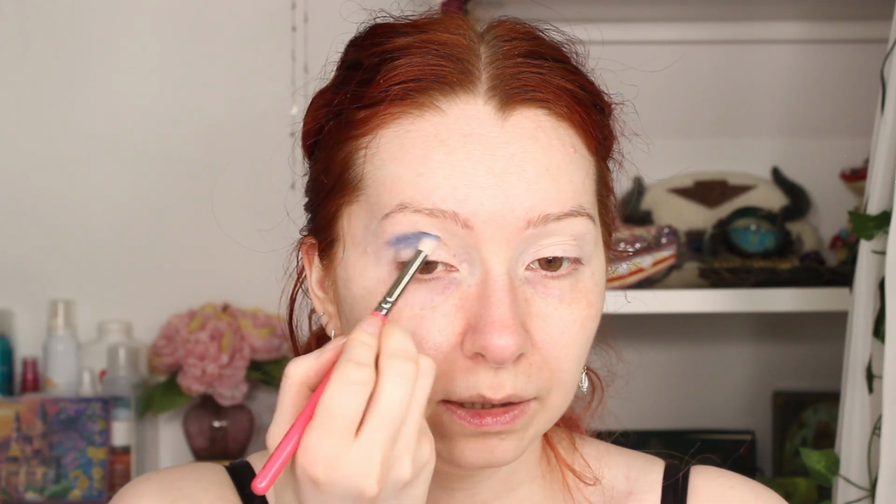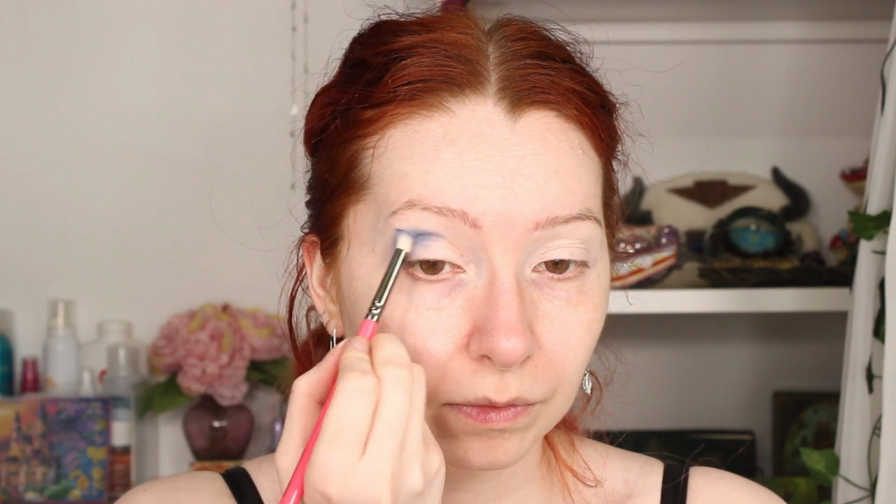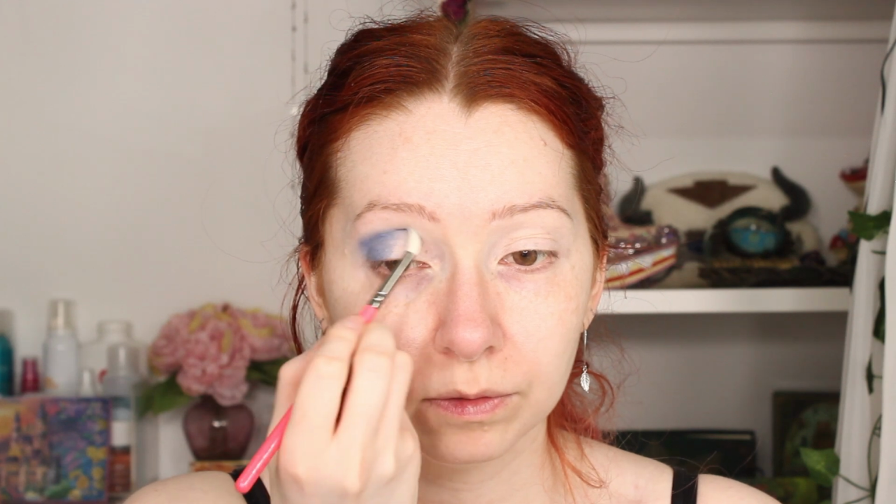So I'm going to go in first with this one here, which is called Watery Grave. I'm just going to pop this in the crease and blend it out, and that's very pigmented. Maybe I should have gone in with a bit less. I'm actually going to go in with a clean brush and try to blend out this edge a bit more.